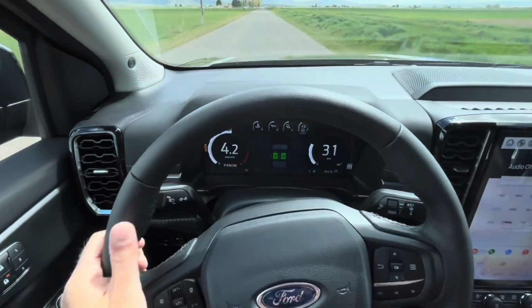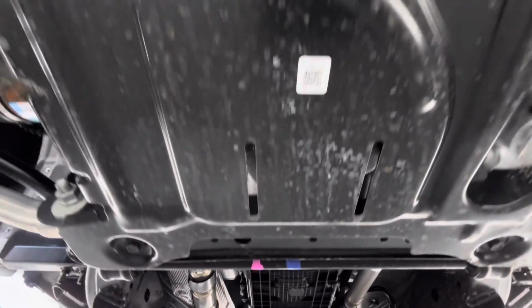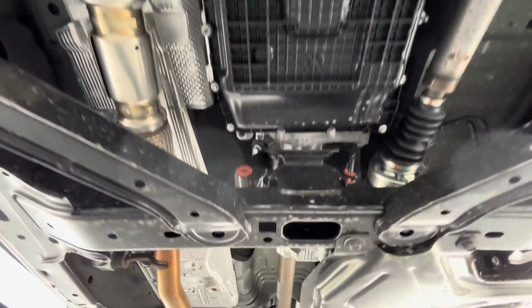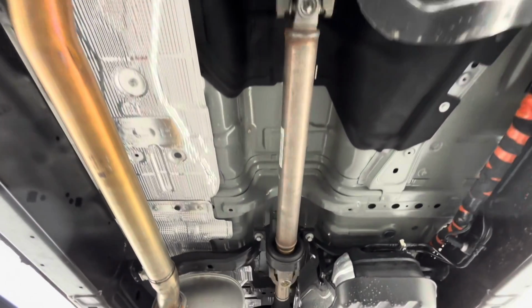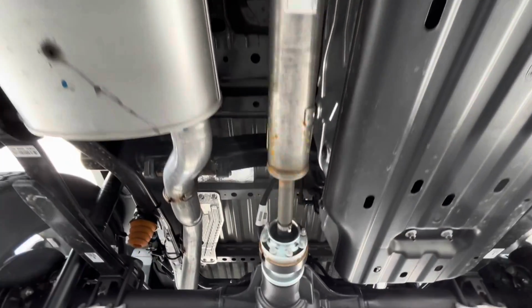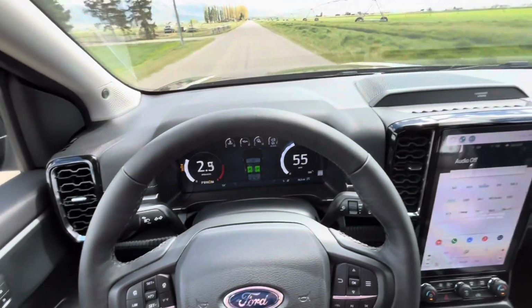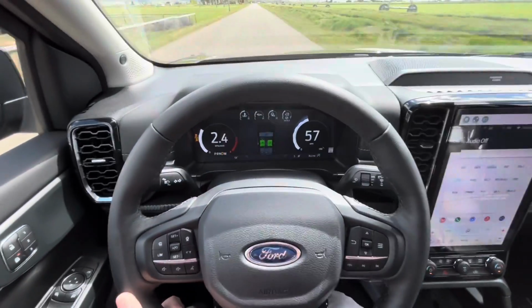A little bit of wheel spin, but in a lot of areas, Ford has done really well with this new Ranger. It has a fully boxed frame, a really good four-wheel drive system, and honestly, it's just fun to drive. It can get about 450 miles on a tank of gas because it's an 18.8 gallon tank, and this is rated for 21 city, 25 highway.